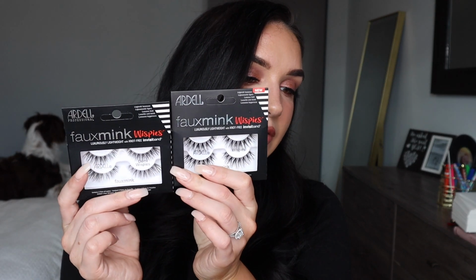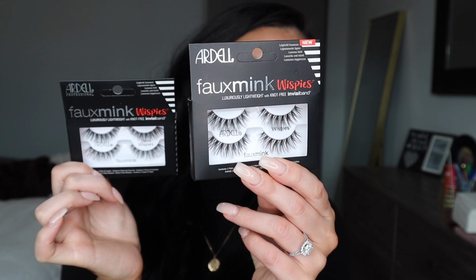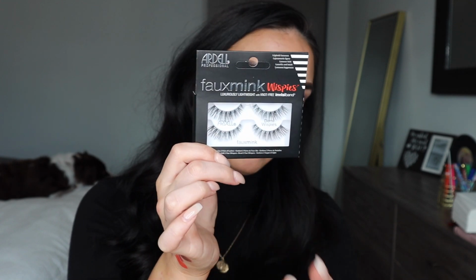And then I got two little 2-packs here of the Faux Mink Wispies. So I got regular Wispies and Demi Wispies. Again, Wispy gives you a little bit more of that rounded lash, and the Demis are a little bit shorter and they have more of a taper to them.